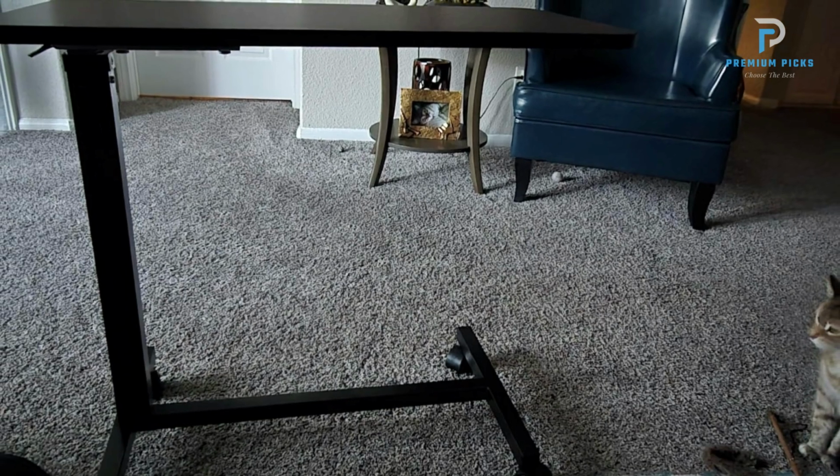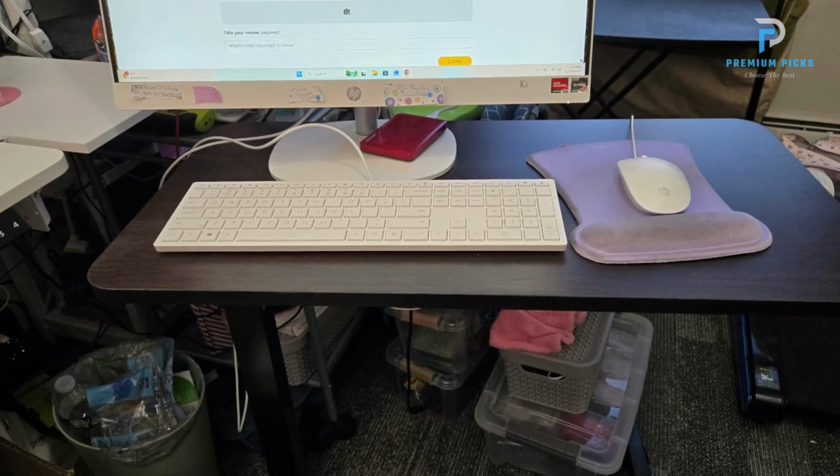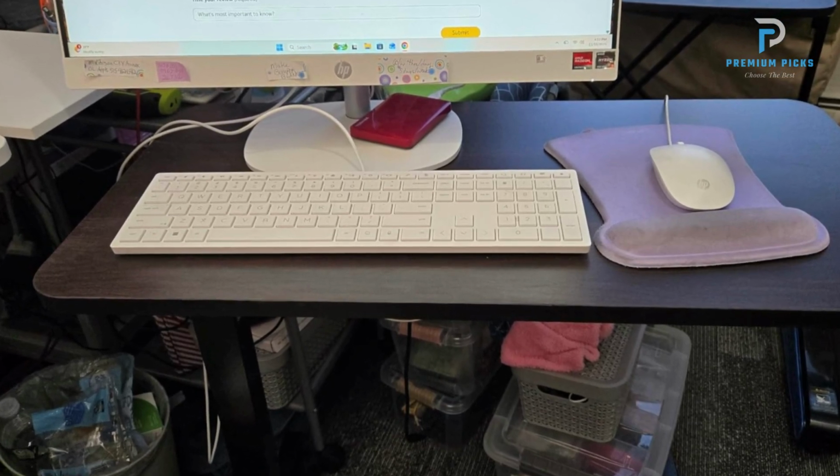Overall, the Drive Medical Overbed Table offers reliable performance, sturdy construction, and easy adjustability. For users who want a practical bedside desk that prioritizes stability and simplicity, this model is a dependable choice.